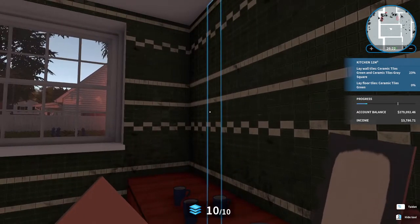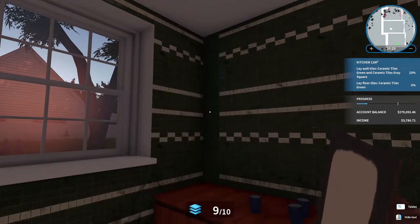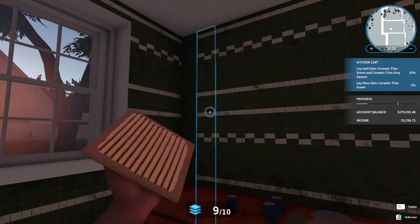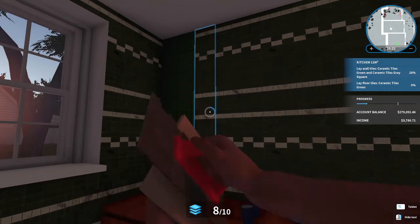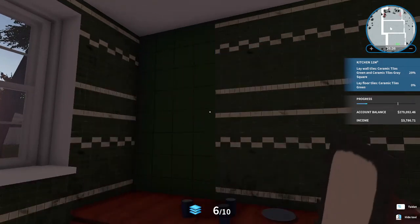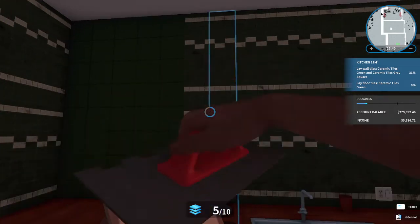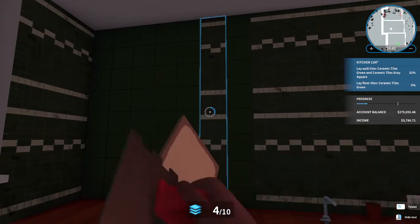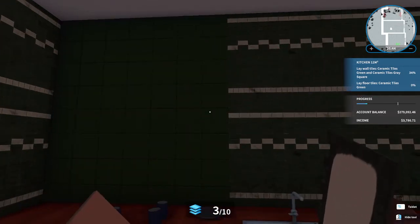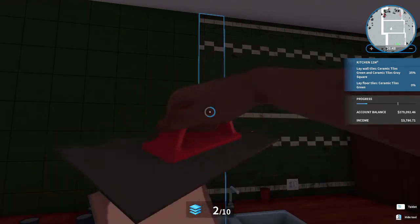I'll do green over here. Another little accent wall. Wow, that green is way better than the last one. It's like a pretty emerald green. I dig it. Wow, that looks nice already.